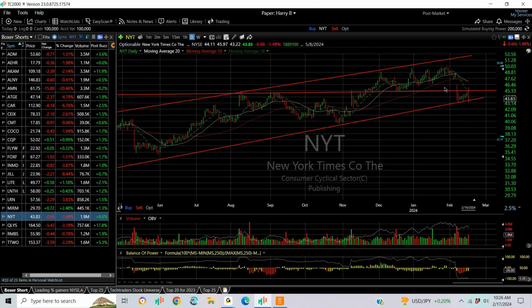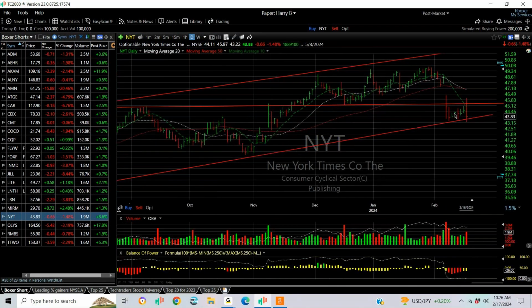The New York Times broke down and formed the bear flag before the big engulfing reversal bar. That looks nasty, folks. I'll be surprised if it doesn't hit 40 short term.